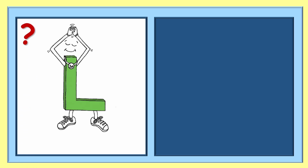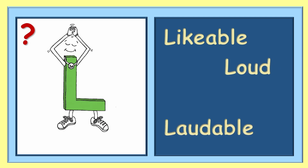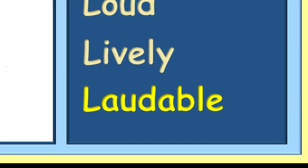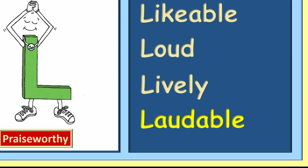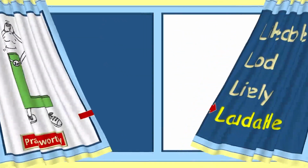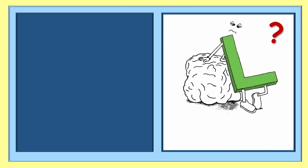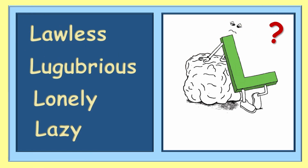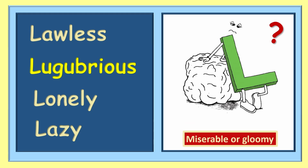Now let's move on to the illustration. There's our letter L with his hands above his head. Is he likable, laudable, loud, or lively? The answer, of course, is laudable, because laudable means praiseworthy. And our arrow makes that connection. The next illustration shows someone leaning against a rock. Is he lawless, lazy, lonely, or lugubrious? Lugubrious is the answer, because lugubrious is miserable or gloomy, and he definitely is miserable. And our arrow makes the connection.